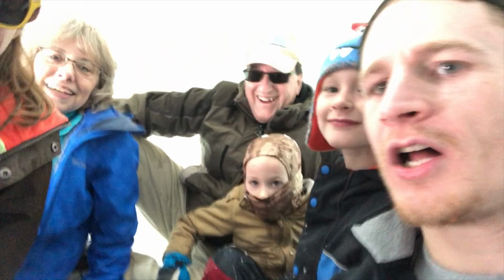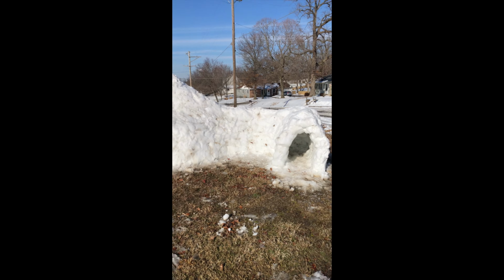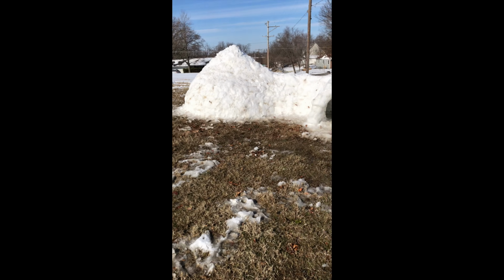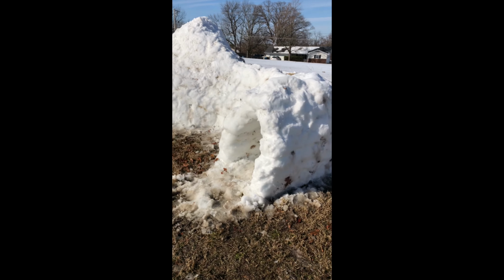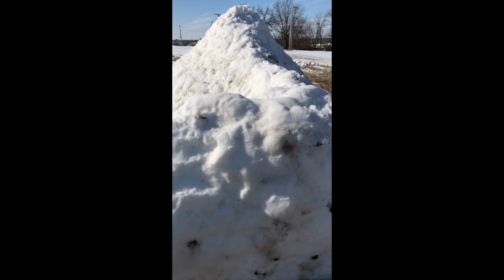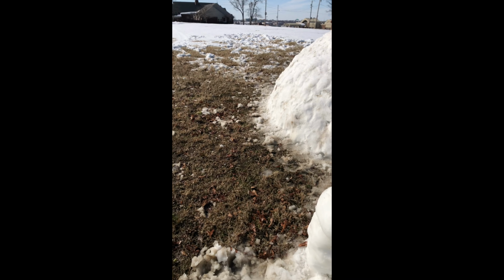Human. We did it. We are inside. We are all inside the igloo right now. What is up? I have something cool to show you that I built today. Check this out. This is a full-blown igloo. I built this with my family today: my boys, my wife, and my in-laws. Check out how big this is.